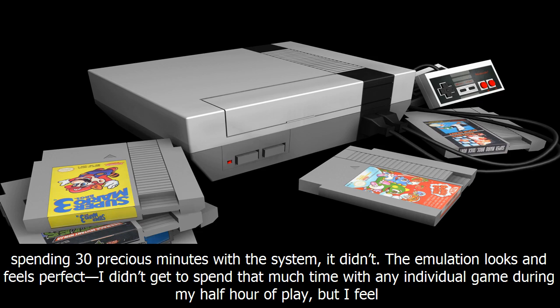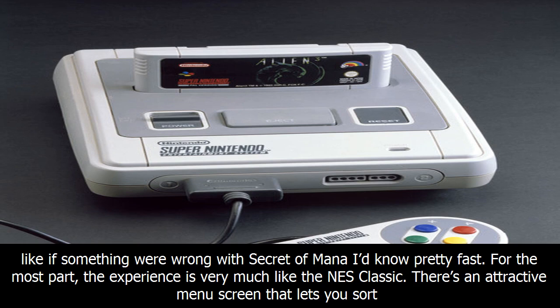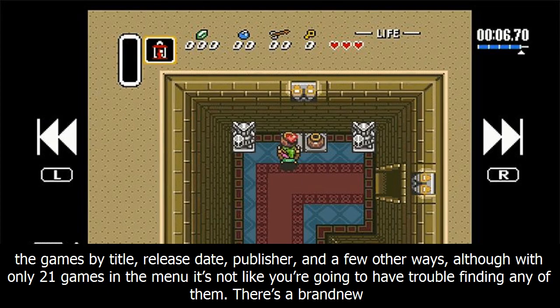So all Nintendo really had to do was not screw it up, and as far as I can tell after spending 30 precious minutes with the system, it didn't. The emulation looks and feels perfect. I didn't get to spend that much time with any individual game during my half hour of play, but I feel like if something were wrong with Secret of Mana I'd know pretty fast.